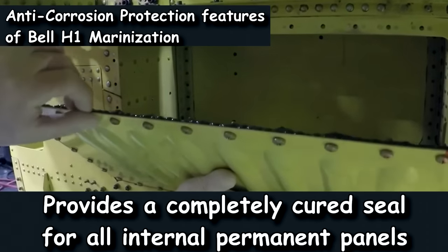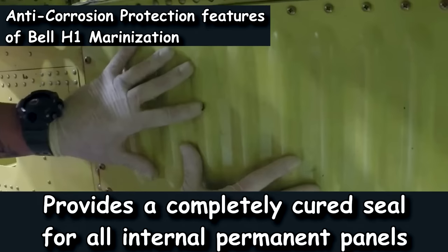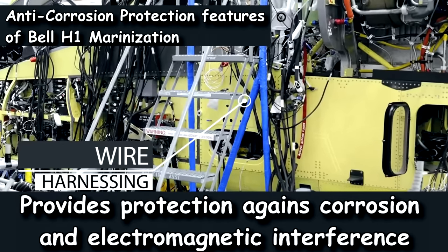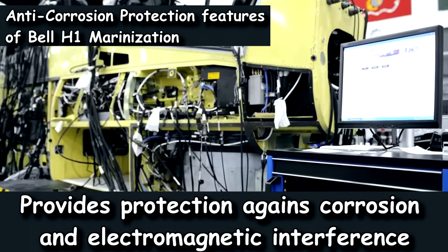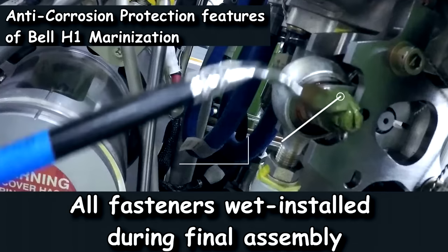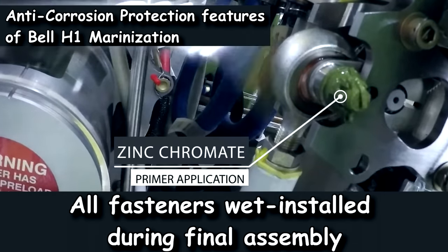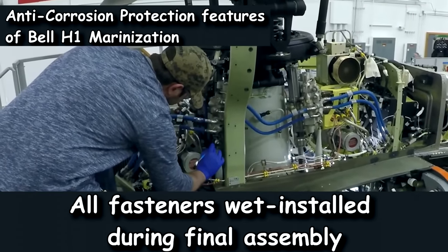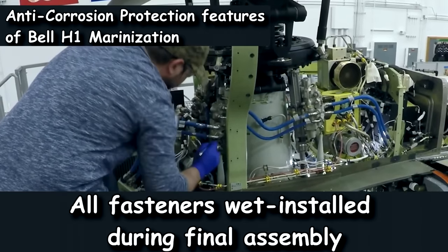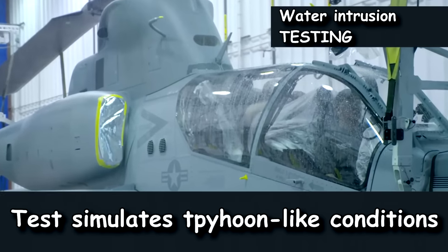Bell uses advanced manufacturing techniques and materials in its production process. For example, Bell incorporates composite materials into the construction of its helicopter airframes, which improves their strength and durability while reducing their weight. Bell also uses advanced computer-aided design and manufacturing tools to streamline its production processes and improve the accuracy and efficiency of its manufacturing operations.